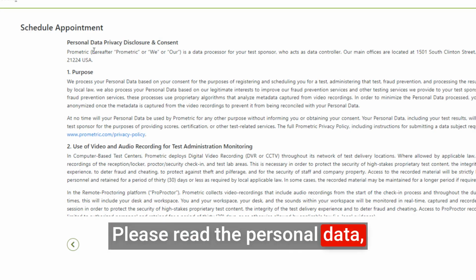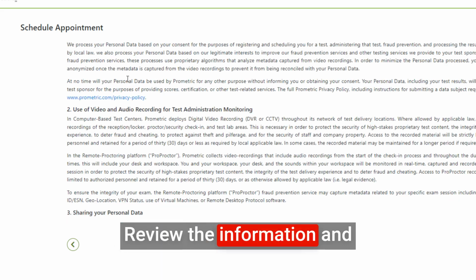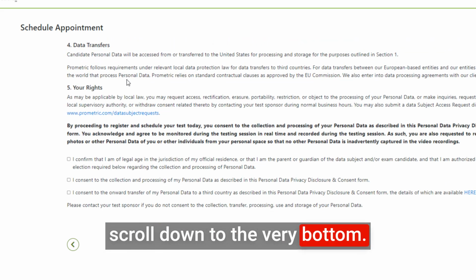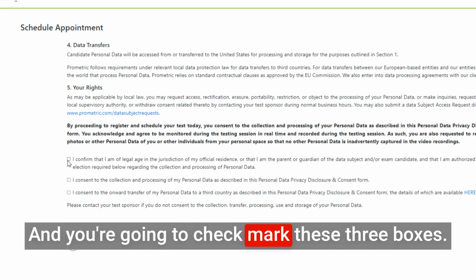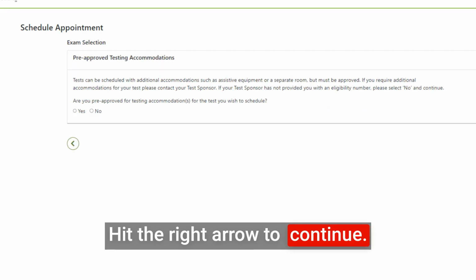Please read the personal data privacy disclosure and consent form. Review the information and scroll down to the very bottom. And you're going to check mark these three boxes. Hit the right arrow to continue.